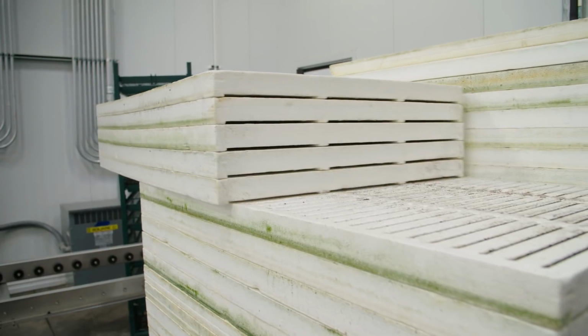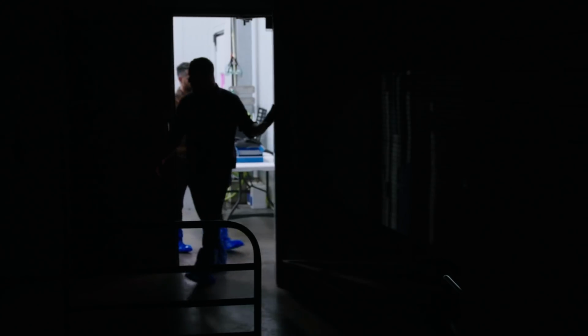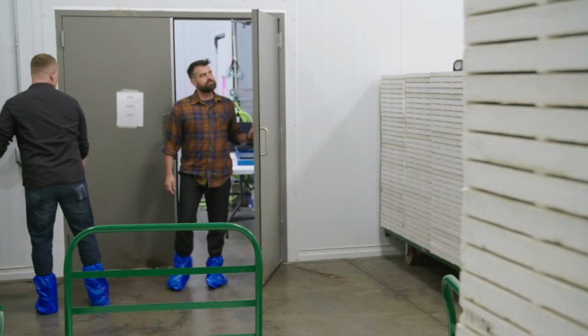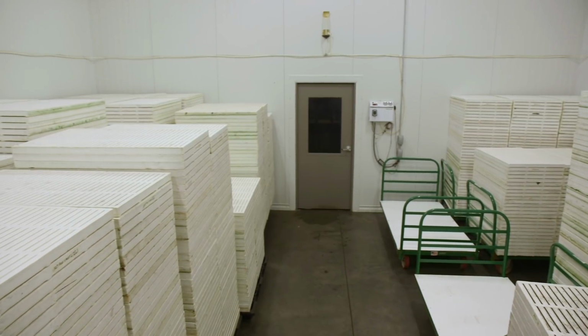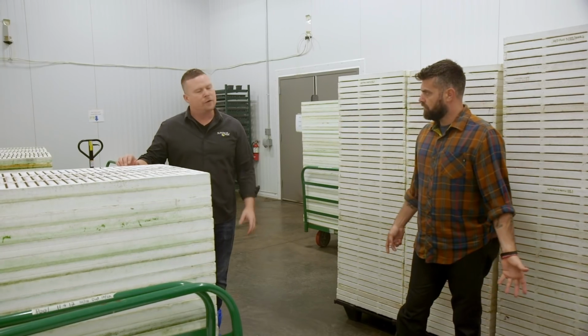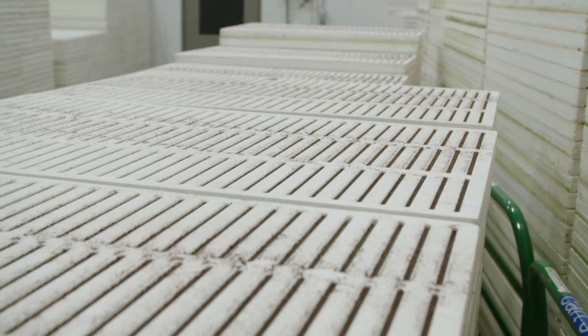We take the boards and we move them into a germination room. So this is the germination room. Each one of these boards is containing thousands and thousands of seeds. And they come into a germ room, depending on the variety, it might be 2 to 3 days before they actually go out into the greenhouse.